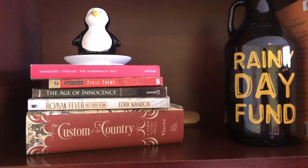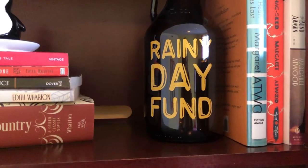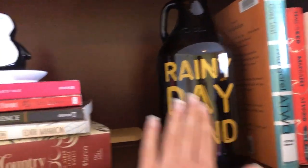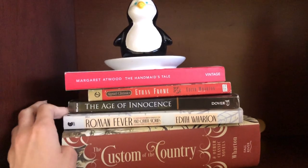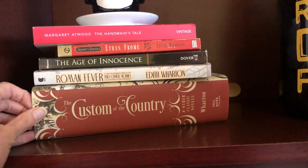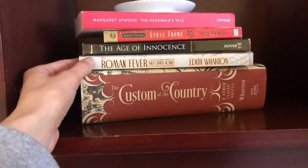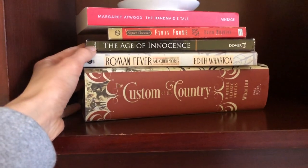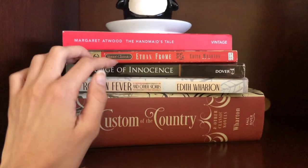We kind of have our female powered classics. So we have a giant, not a giant, but a Margaret Atwood section here. We also have The Handmaid's Tale by Margaret Atwood over here. And then we have my collection of Edith Wharton novels. So this one is The Customs of the Country and Other Classic Novels by Edith Wharton. So I really like this giant collection of novels. And then I have a little short story collection by Edith Wharton, The Age of Innocence, which is one of my favorite novels of all time. And then Ethan Frome, also by Edith Wharton.